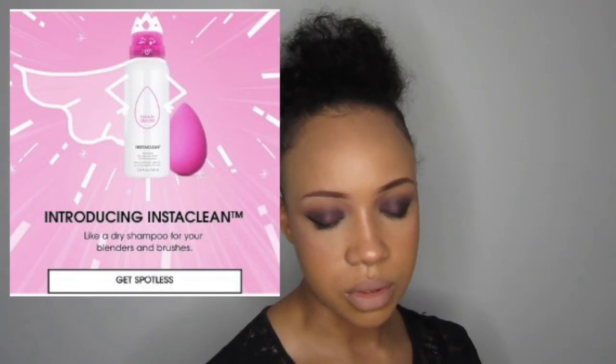Beauty Blender are coming out with the InstaClean. It's like a dry shampoo for your beauty blender and your brushes. I'm okay using shampoo and a brush egg. I don't see the point in getting this particular dry shampoo. I know how to spot clean using a makeup wipe if I need to, and when I do a deep clean I just use shampoo and a brush egg and it does it perfectly fine.